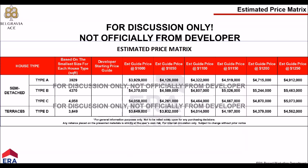So for any unit that is between 1,000 to 1,050, okay, it's a must buy. I don't want to use the word no-brainer, but it's a must buy. And between 1,001 to 1,002 is definitely a good buy. Okay, anything that goes above that is at market rate already. So once again, ladies and gentlemen, this is only for our discussion and not for circulation.